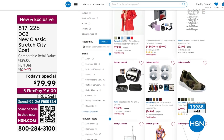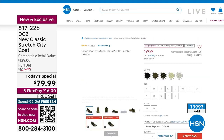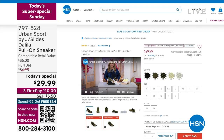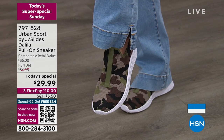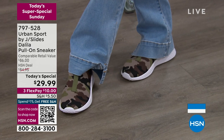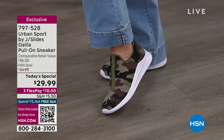I am wearing this amazing Urban Sport. First of all, can I tell you how cool? And I'm wearing it. I guess that is a really ridiculous way to show a shoe with your foot in the air. But cute. I'm not a very good shoe model. I think you look good. How great are jeans with that little vent on the side? Look so good with your shoes. There we go.